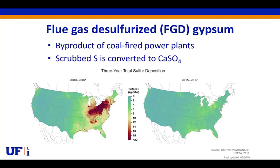Another source of gypsum is flue gas desulfurized gypsum, or FGD gypsum. This has become a lot more common a gypsum source among our peanut producers. Every year I get more and more questions about gypsum sources and concerns about what those products may contain and what it might mean for accumulation in soils. So let's talk a little bit about the source of FGD gypsum.